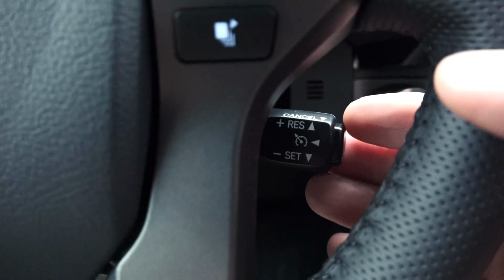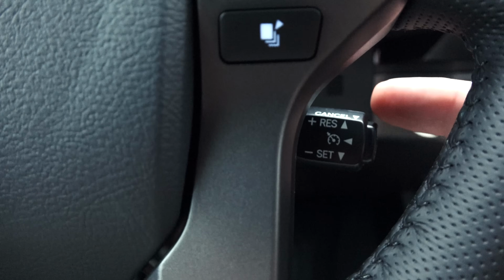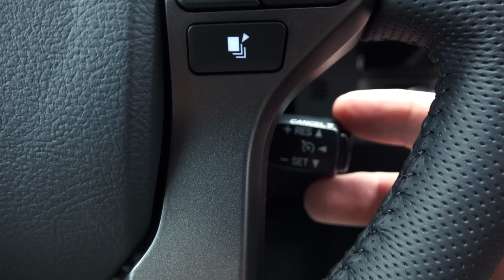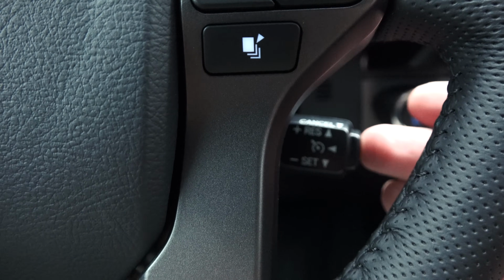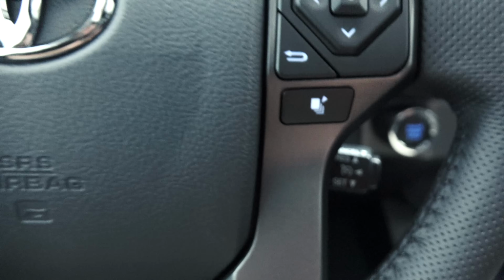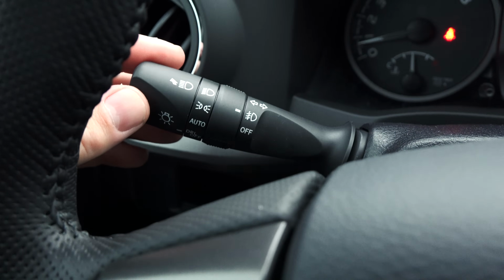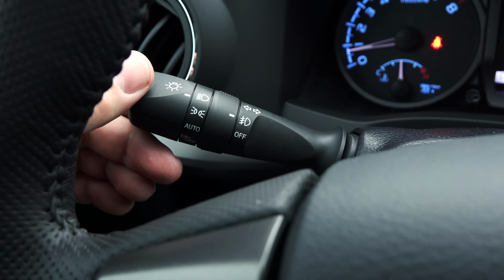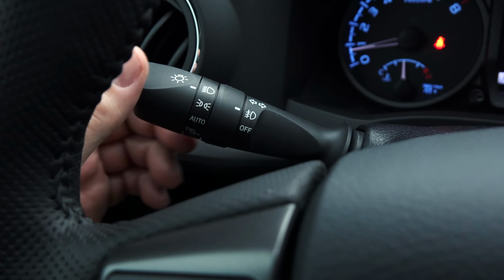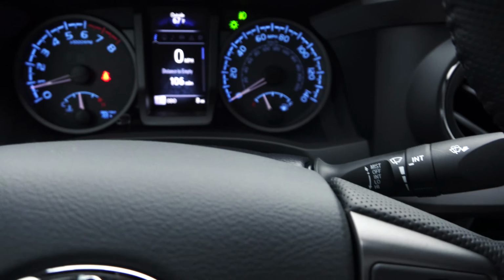Right in here is your cruise control. You just have to make sure it's turned on by pushing that button, and then you can set it by going down, change through your speeds, or pull it in to cancel, and then you can always turn it off by pushing that button. Your headlight controls are here. You have a daytime running light off, automatic, parking lights, and headlights, and your fog lights are controlled here. There's your windshield wiper controls there on the right.